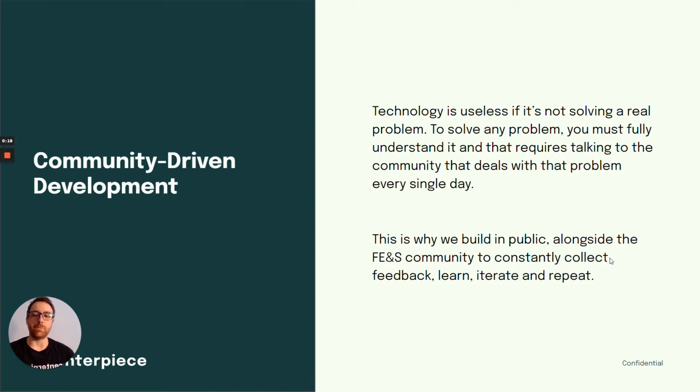It's never been easier to build new technology thanks to advancements in cloud computing and software frameworks. Importantly though, technology, no matter how impressive the functionality, is useless if it's not solving real problems. To solve any problem, you must fully understand it, and the best way to do that is simple. Talk to the community of people that deals with that problem every single day.